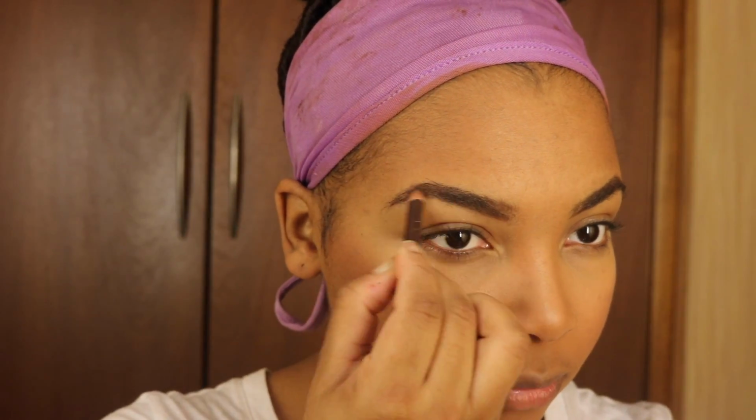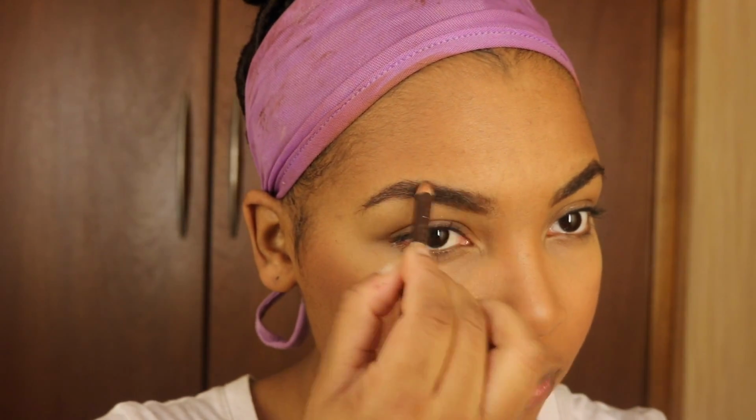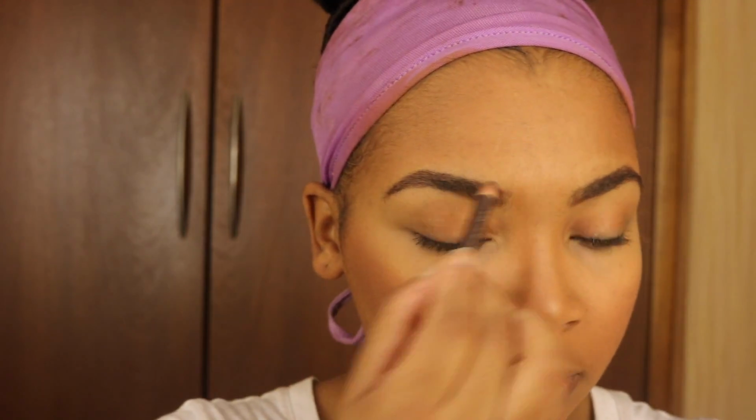So definitely, if you are traveling and you never have time to get your eyebrows done, I recommend having just a razor blade for your eyebrows or some tiny eyebrow scissors, stuff like that for times like these.